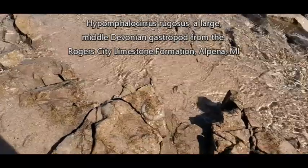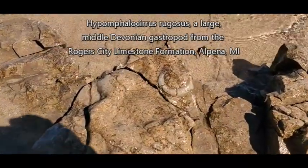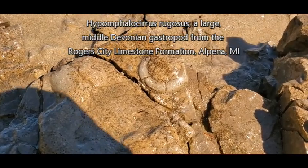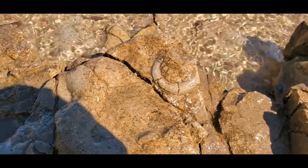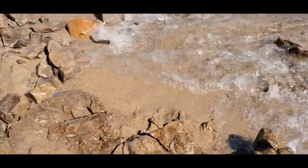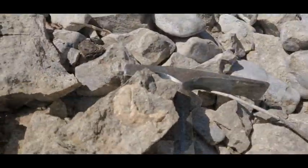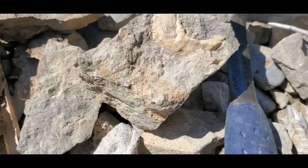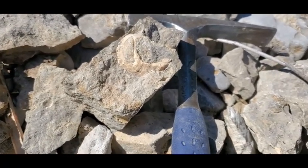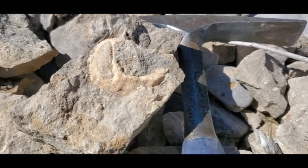Limestone formation. And right here you have one of the large gastropods in situ in the Rogers City limestone, where it's eroding away from the exposure on the beach. This is what I came for.